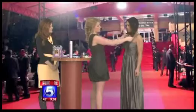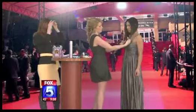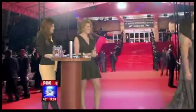So all we did with Frances's hair, her hair is actually really curly, so all we did was just flat iron it and smooth it out, and that's it. Beautiful. All right, so let's get to Raoul's favorite, Jennifer Lawrence last night.